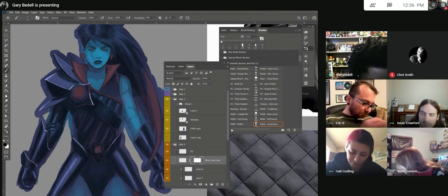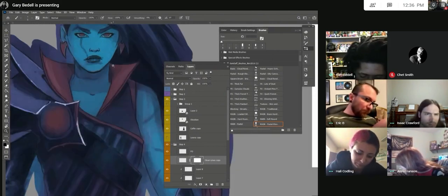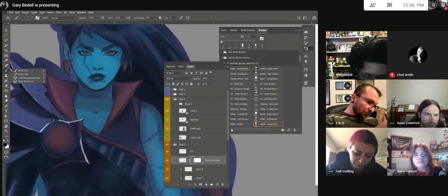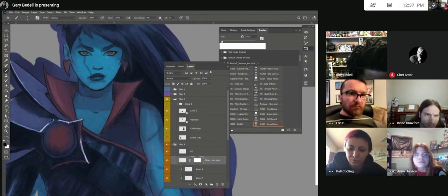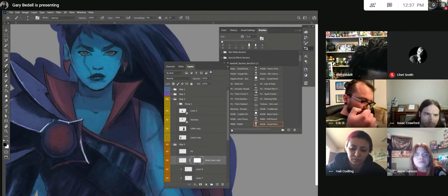Also, instead of erasing your line work for it to lay on top, I like to put a mask over it and use like a lighter brush. See, then you can kind of just brush over those areas. You're not losing anything because it's just the mask.